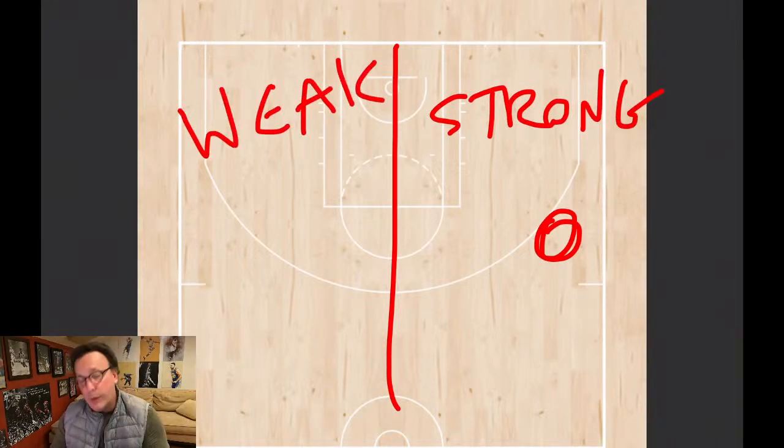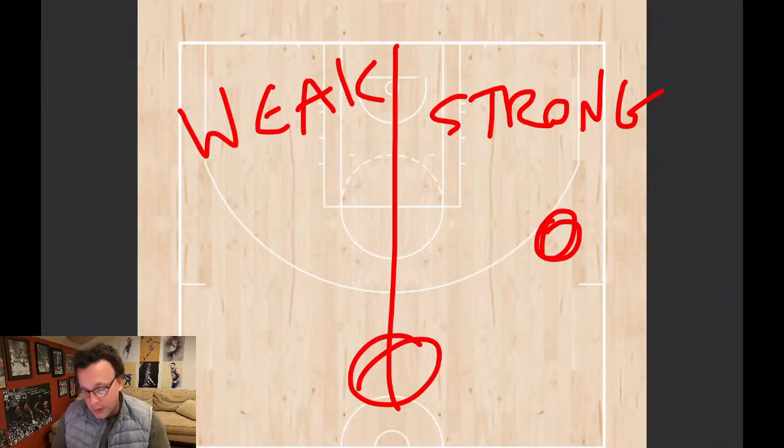Now, God forbid the ball is ever right on that line, right? Then you don't know. And it almost never happens. But that's kind of why we want at least one side, so the offense knows who's on which side, too.